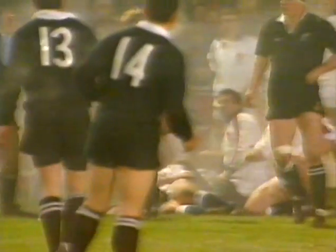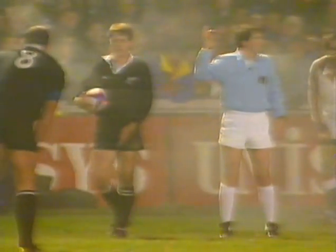Whistle has gone, and a free kick against the emerging players. The All Blacks want to take it quickly, but they've got to take it from the correct place. So John Preston will bring it back for a better angle.